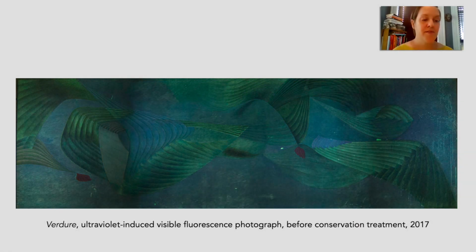This is a photograph taken with ultraviolet illumination. The high-energy ultraviolet wavelengths are absorbed and sometimes re-emitted as visible fluorescence in characteristic ways that can be used diagnostically. The main findings of this technique are that there appears to be a zinc-containing pigment overall, possibly in the lower priming layer peeking through. The characteristic lemony yellow fluorescence that zinc exhibits can be seen in the lighter passages and also in areas of damage as bright spots.